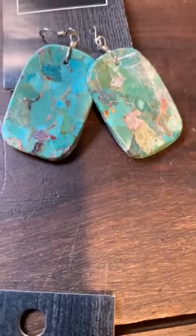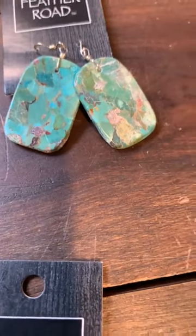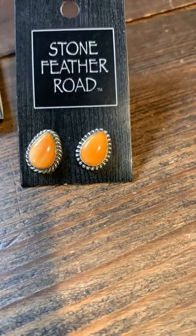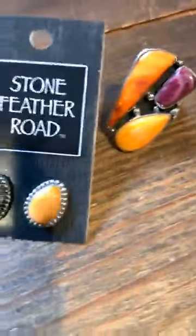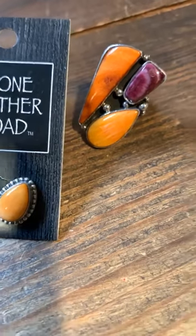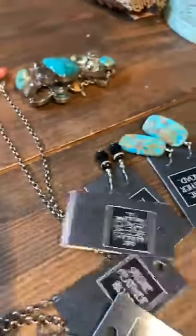Here's a slab earring that's a compressed turquoise. Great, simple, easy piece to wear, just an everyday kind of piece. This is a really tiny, small post earring, and it's in spiny oyster. So those of you that like a post and like a little smaller piece, that could be fun. There's a sweet spiny oyster, more in the orange tones, lighter and then darker orange, and then purple in a ring. And you'll have to look at size on the site. Sorry, I'm upside down here.